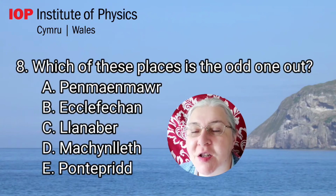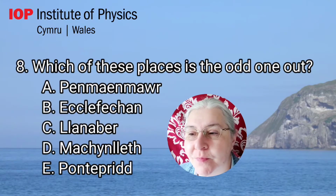Question number 8. Which of these places is the odd one out? A, Penmaen Mawr, B, Ecclefechan, C, Llanaba, D, Machynlleth, E, Pontypridd.